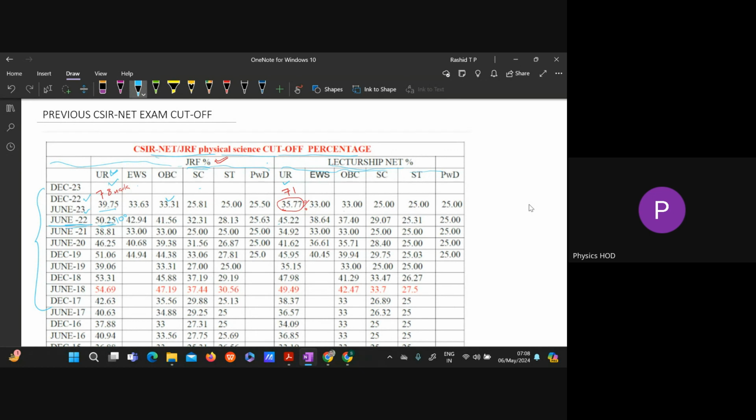Here, if you are OBC, for lectureship, you need to get 33% only. 33% means 66 marks only. If you go to June 2022, it is 50%, which comes around 100. For NET, that is around 45%. Then in June 2021, June 2020, if you go through this picture, the highest mark was in June 2018. That is around 55%. 55% means it comes around 110 marks.